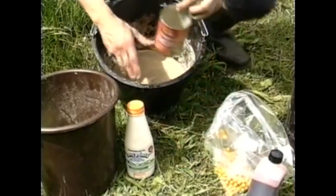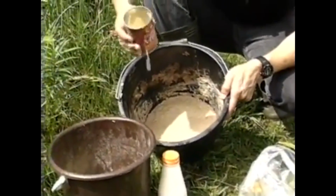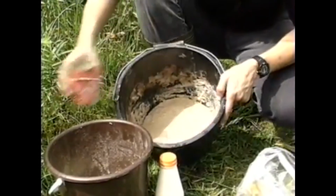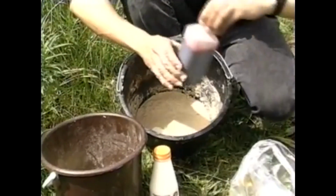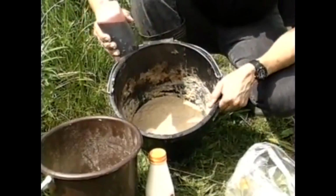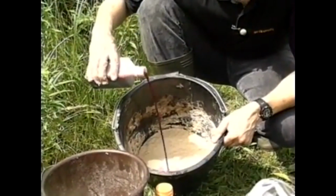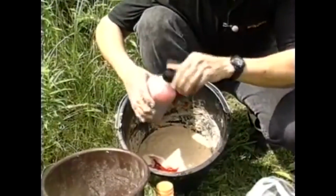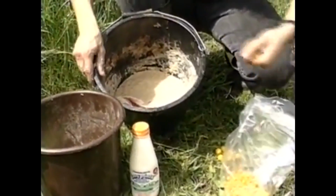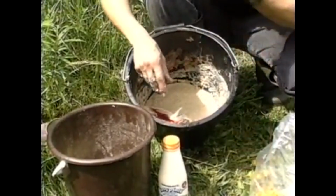Next, you can add any form of additives you want at all. Evaporated milk is absolutely brilliant. Just pour that in. You can even add neat flavours or items like Nutrimino, Minomino, Ambio. Pour that in. And if you're using boilies and want to give the carp a taste of the boilies, why not put a few mini boilies in? Or a few broken up boilies.